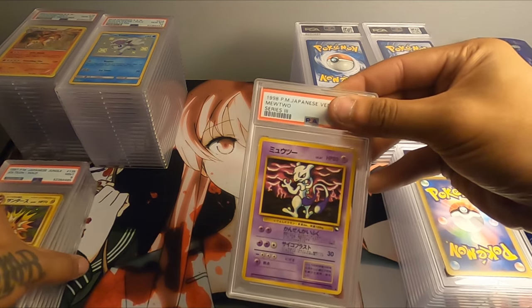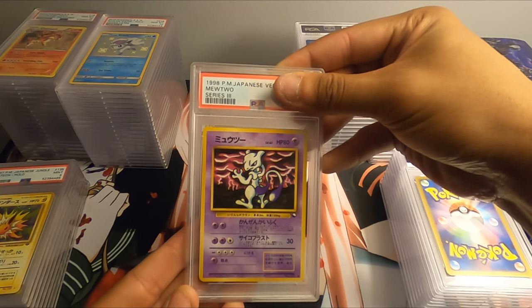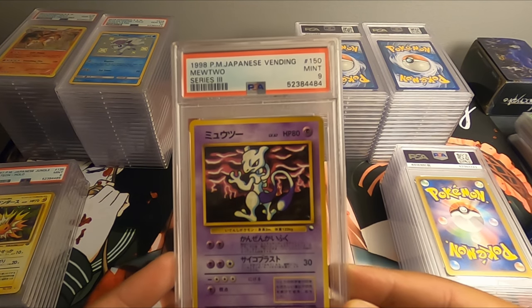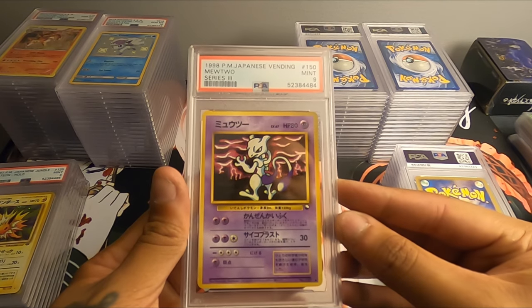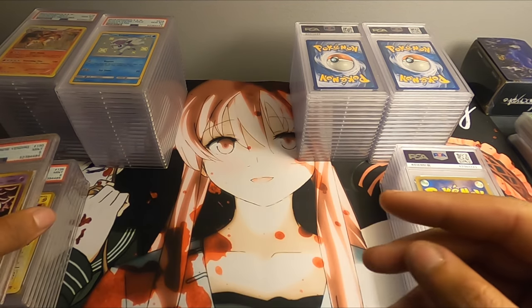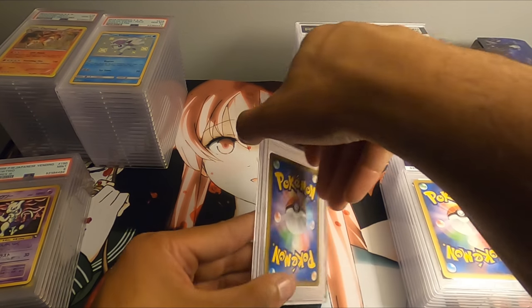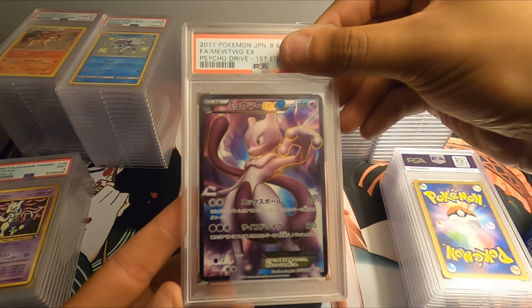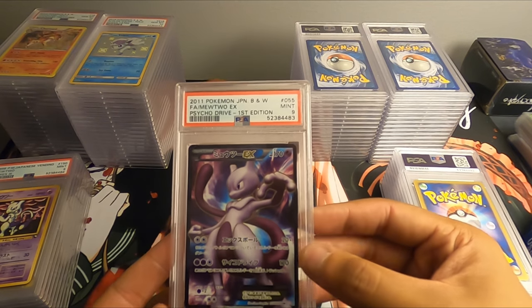Oh, back to the Mewtwos. These are huge. So we got Vending Series 3. Oh, that is nice. Mint 9. Wow. I love these cards. Mewtwo is my favorite Pokemon, if you didn't know. So there's going to be a lot of really cool Mewtwos in here. Mint 9. Very cool.